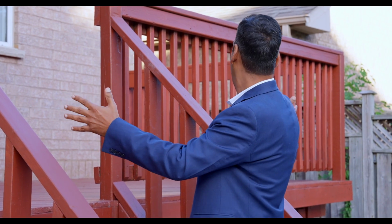Though it's a freshly painted professional deck, I call it the extension of the house. It's an extra space where you're gonna have a good time with family and friends. It's a nice, beautiful, almost full-size deck. You will love it.